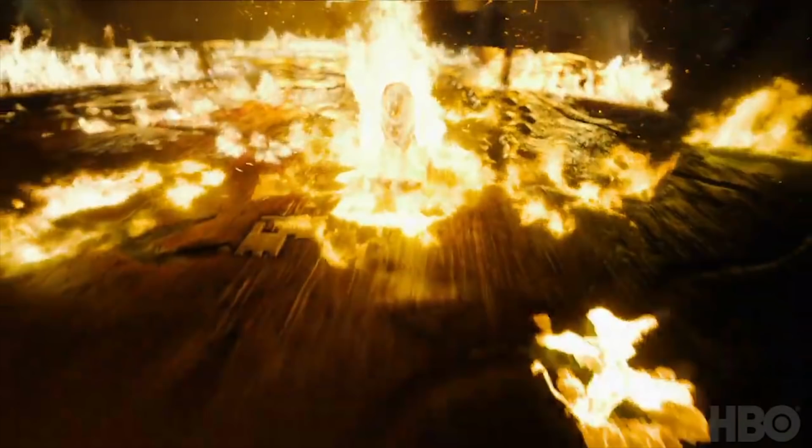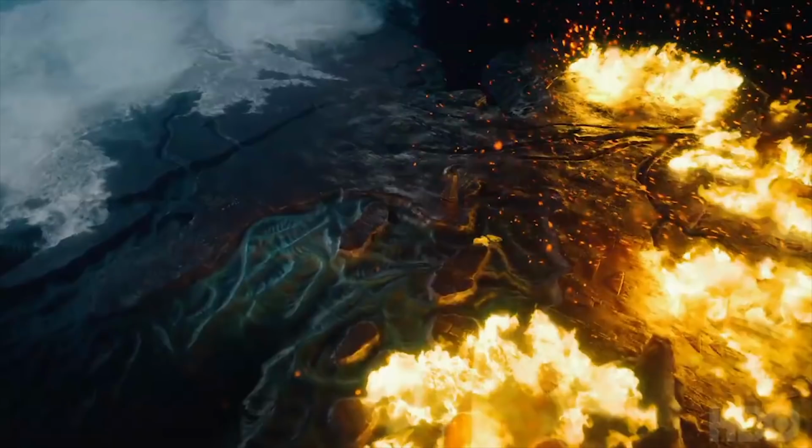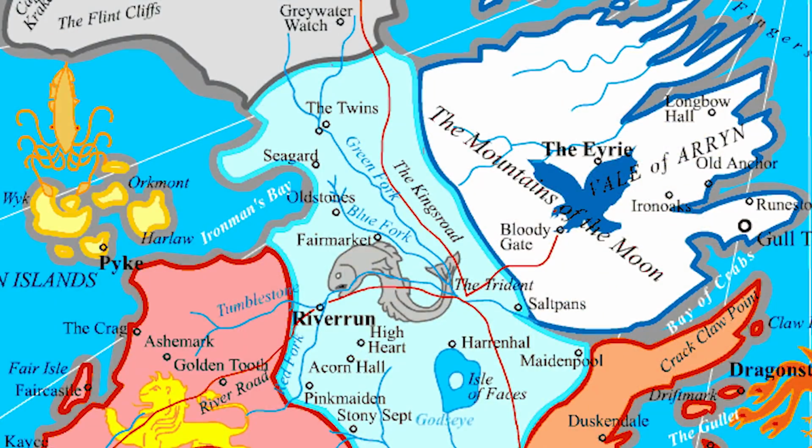But the thing is that the fire washes past the lion, meaning that they move north from King's Landing. And as the fire rises to meet the ice, it almost looks like they're meeting each other near the Isle of Faces, up closer to the Twins, at this really small area where the Children of the Forest had previously tried to crack Westeros in half.